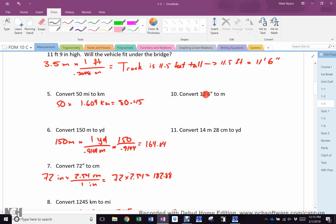And then for this one, what's easier to write? Changing this to inches, or what do I know? What is special about 6 inches? It's half a foot. So this is 12.5 feet. So I can go straight to meters from there, can't I? I want meters. So it's 0.3.